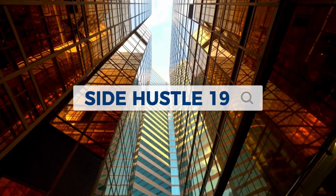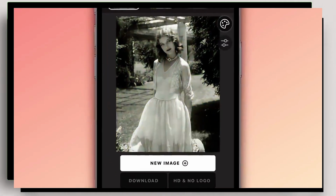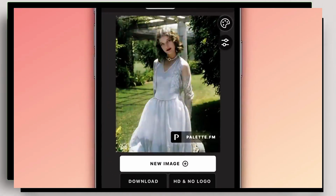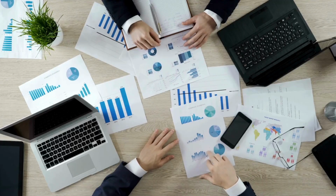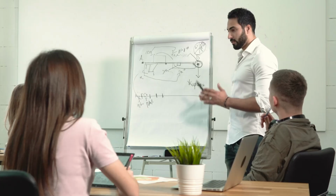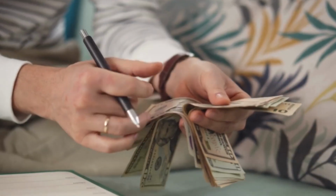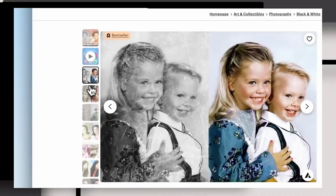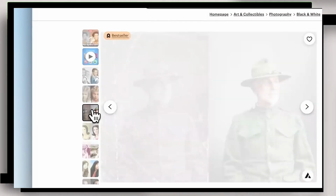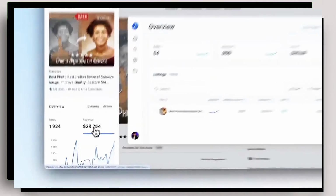Side Hustle 19. Using AI-powered tools like Palette.fm, you can easily recolor and restore black and white photos, offering a valuable service to clients. This simple yet creative side business can be marketed on platforms like Fiverr, Facebook, or Etsy, generating income without requiring extensive Photoshop skills. With the demand for photo restoration services, you can tap into a niche market and potentially earn a significant income.